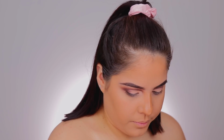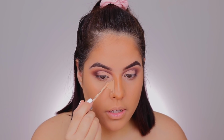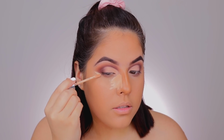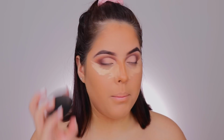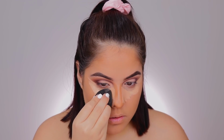I'm going to go in with the Kylie concealer in Birch. Hallelujah. And apply this on the sides of the nose and under the eyes, and right here to clean that up. I'm going to go in with my beauty sponge and blend this out.